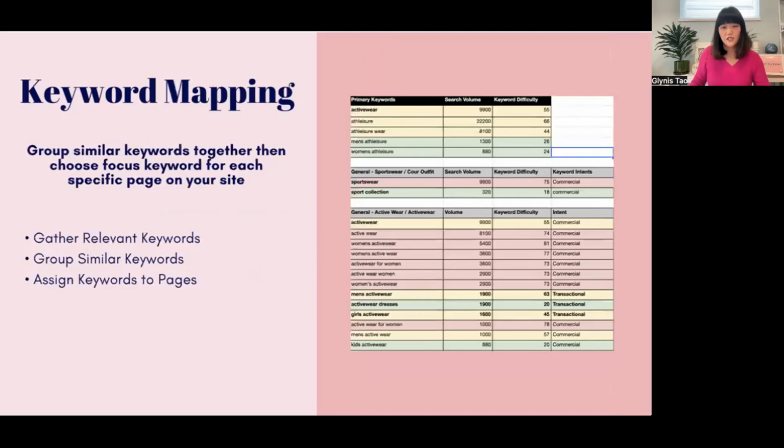Okay, I just need to keep moving here because there's still quite a bit of information I need to get through. So after we do the keyword research, we do keyword mapping, which is about organizing and grouping similar keywords together. And then you decide which keywords will be your focus for each specific page on your site. And this step in the SEO process is important because it helps ensure that your site is optimized efficiently with each page targeting the right audience.